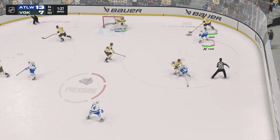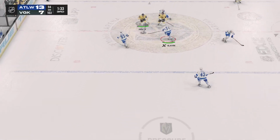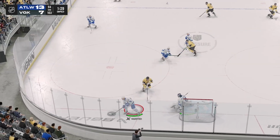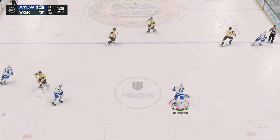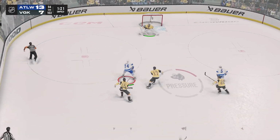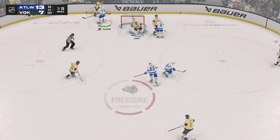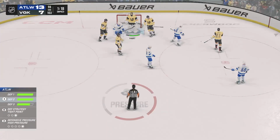Golden Knights win the draw here in their own end. Dished on over to Holtz. The Golden Knights move to the offensive zone. And he loses possession of the puck after trying to make one too many moves. Well, he's showing off his skill set, trying to make a silky move around the defender, but he gets denied. Oh, what a glove save by Hart. Well, that's an unbelievable save. A grade A scoring chance taken away as he flashes the leather and makes the stop.